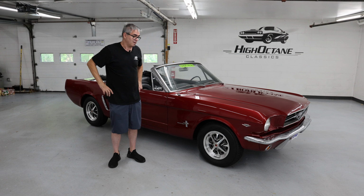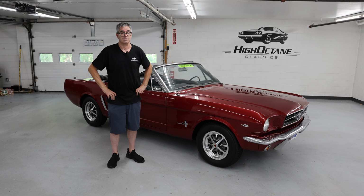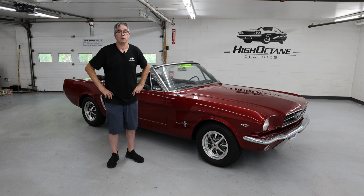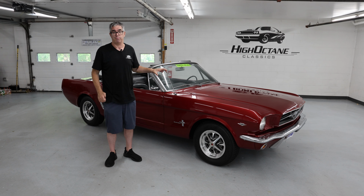For 66, the popularity had exploded. A total of 607,568 Mustangs were sold in 1966. Sales that exceeded anybody's expectations, especially Lee Iacocca and the Ford Motor Corporation, which was thrilled with the gamble they took on the Mustang, which basically is a Ford Falcon with a really nice body on it.